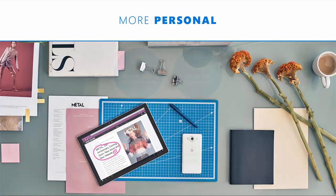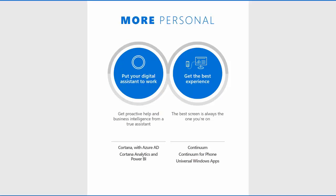So we've focused on that from a how do we make the Windows experience more personal. And the first thing we've done is we've sort of beefed up Cortana. And I don't know if folks have played with Cortana, but I'm going to attempt to do a demo to kind of show you what Cortana does and then sort of what she does on the next level. So let's cross your fingers if this works correctly.